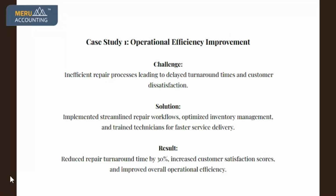And we did not stop there. We trained the technicians to boost their skills and speed up service delivery also. The result: a 30% reduction in repair turnaround time, much happier customers and significantly improved overall operational efficiency. So small changes in a process can lead to big wins in customer satisfaction.